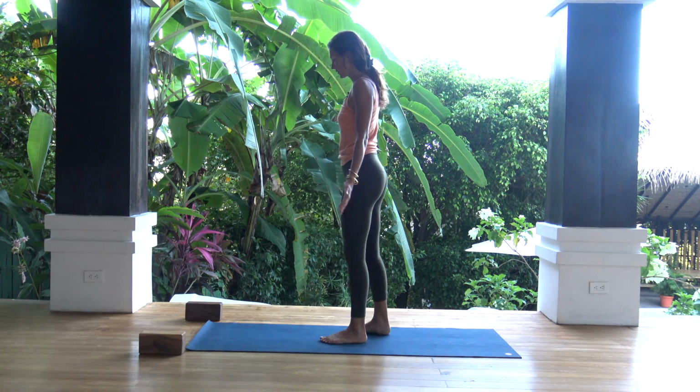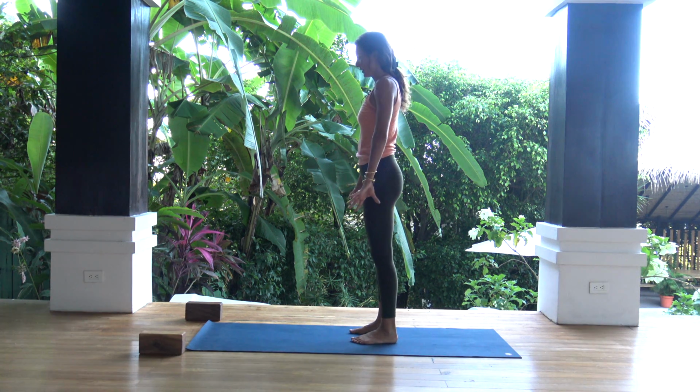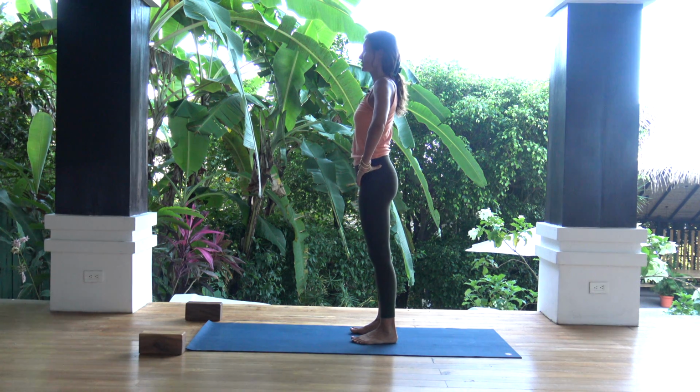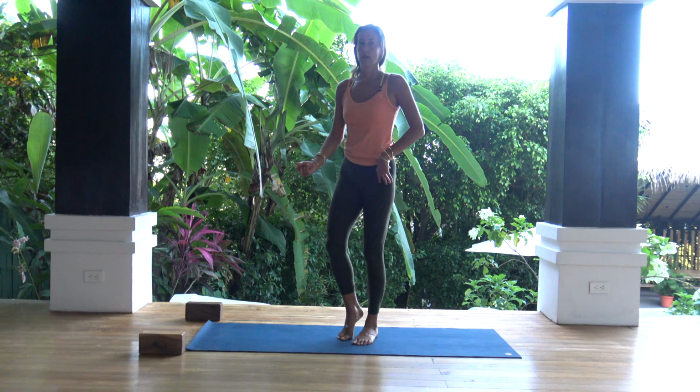Now we'll add in a little balance, tree pose here. So you can take your hands to the waist and then find your Tadasana template. So the tailbone's lengthening down, your hips are gonna stay squared. Lift your right heel off the mat and initiate the turnout from your right glute.